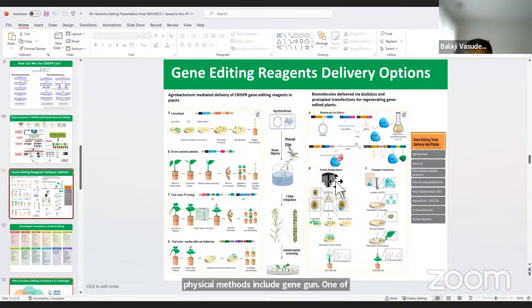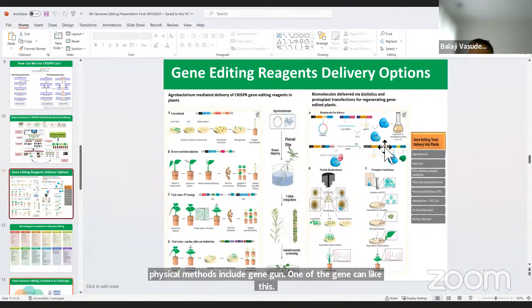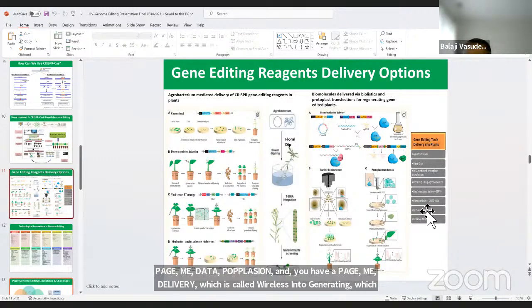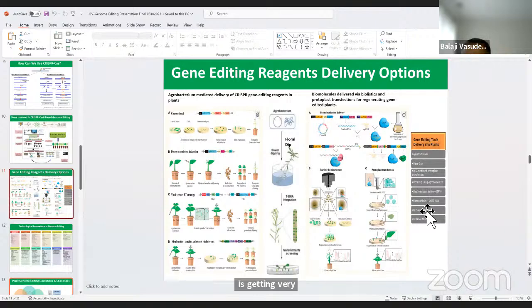One is the gene gun like this. The other one is protoplast-based transfection. The other one is mRNA using gene gun. And you have PEG-mediated protoplast transfection and viral-mediated delivery, which is called virus-induced gene editing, which is getting very popular these days. And another one is in planta delivery, directly delivering into the plants while avoiding tissue culture. So there are different ways of delivering the gene editing reagents. It all depends on which plant and which methodology a researcher chooses. There are pros and cons of each and every one of the methodologies.